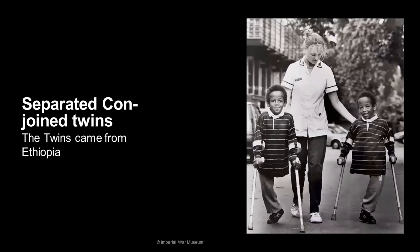And here we are. Later, I moved in the 1990s to manage the limb fitting centre. It changed its name to the Regional Rehabilitation Centre. And we had patients from far and wide. And these little twins from Ethiopia were separated. They were conjoined twins, and they came to us to be fitted with artificial limbs. They needed one for each child, but actually they got around quite well on those crutches. When little children are small and light, they can use these arm crutches incredibly well, and they were so cheerful.